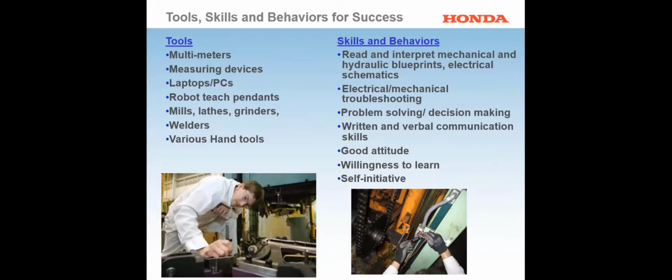So again, looking at the local schools, we've had a really good relationship with Edison and other local schools. You need to be able to read and interpret blueprints, both electrical, mechanical, pneumatic, hydraulic. Good troubleshooting skills. That's always one of the most important ones. When a piece of equipment goes down, why did it go down? What do I need to do to get it back up and running as quickly as possible?